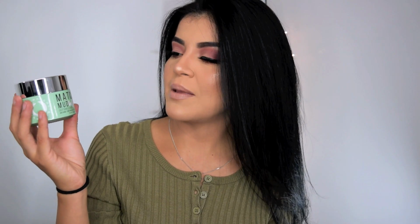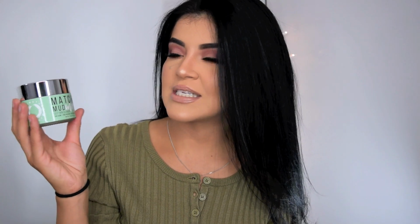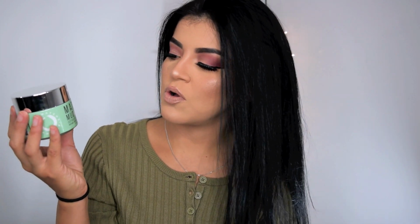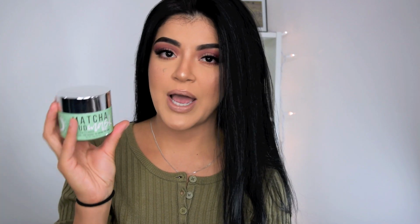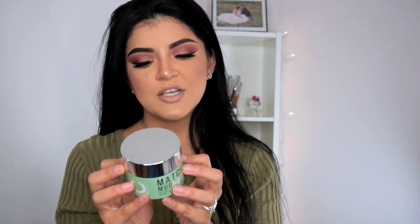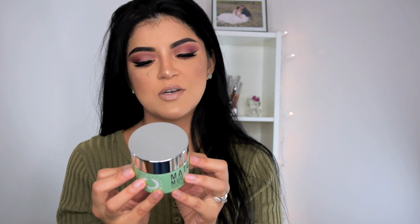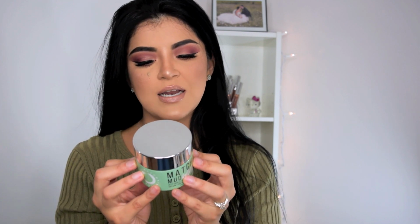Okay, on to face products. I've been loving the Matcha Mud Mask Deep Skin Cleanser. This is an anti-acne, pore reducer, oil control, anti-aging facial mask. It's 100% natural. It has no parabens and it's sulfate free. It says, this mud mask penetrates deep into the skin surface to visibly reduce the appearance of fine lines and wrinkles, leaving your skin moisturized and healthy.